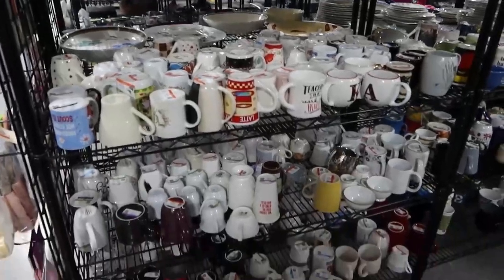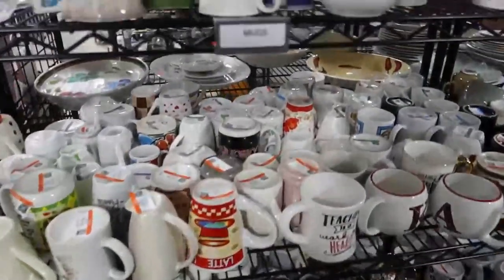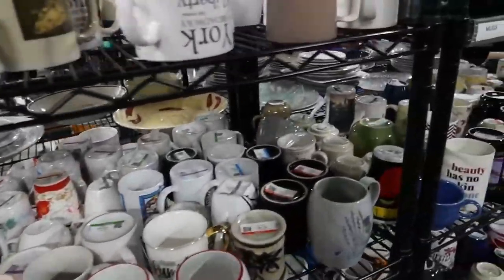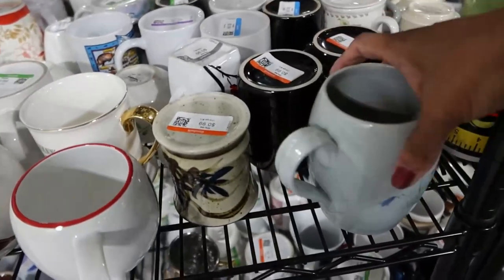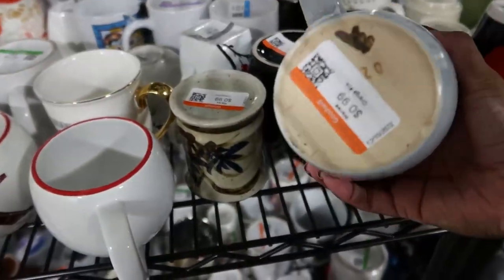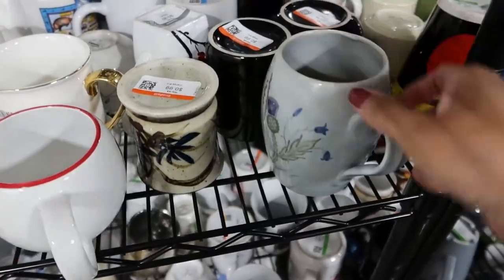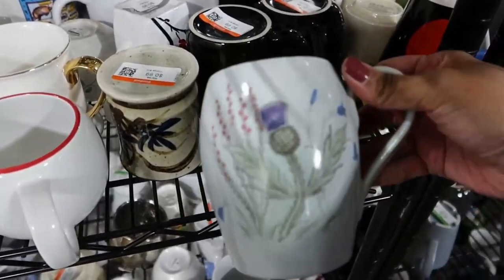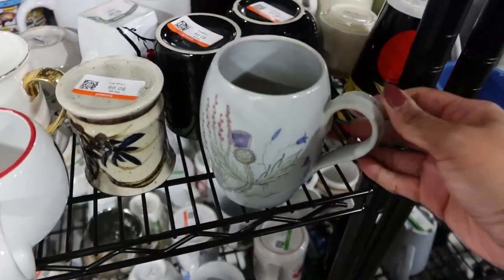All right, so many mugs, but sometimes you will find a good one in here. So I always take the time to look. Now this is really nice. I love pottery. And this one's only 99 cents, so I think I'm gonna pick that one up.